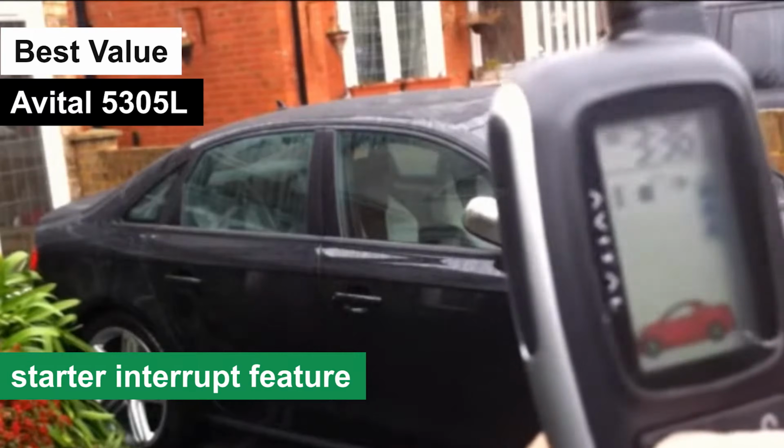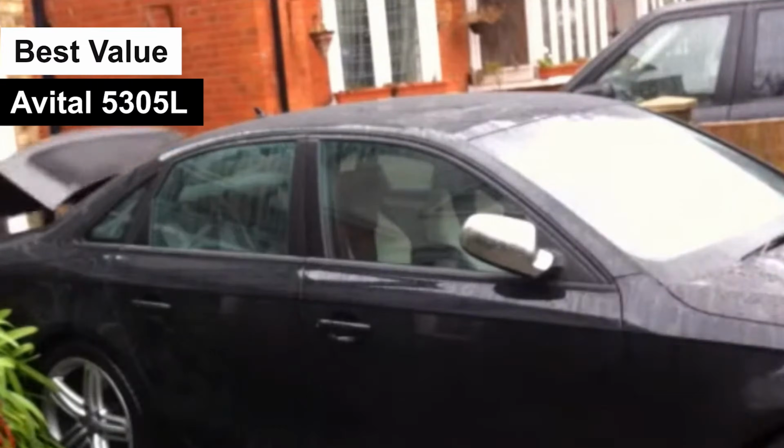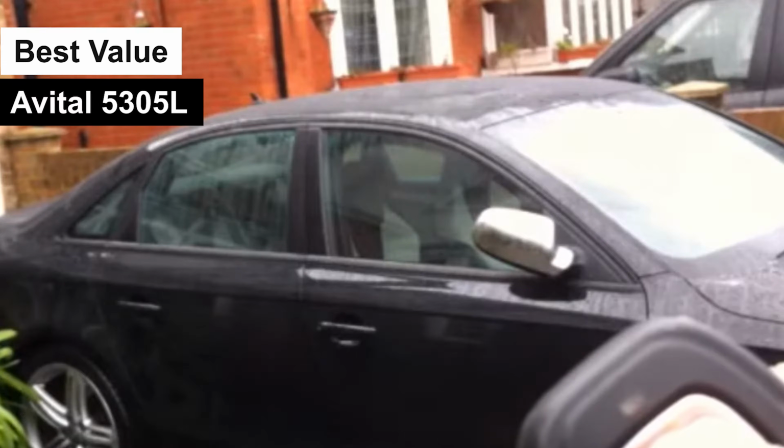The system also includes a starter interrupt feature, adding an extra layer of security against hot wiring attempts. Additionally, the Avital 5305 doubles as a remote start system, a convenient feature for preheating or cooling your car.